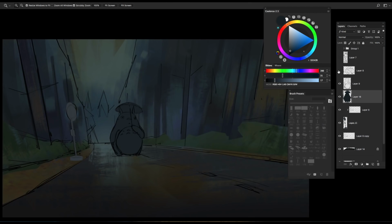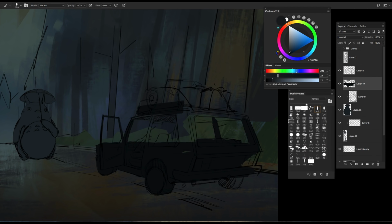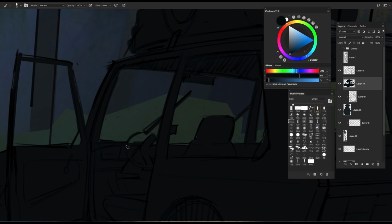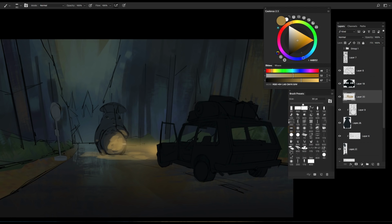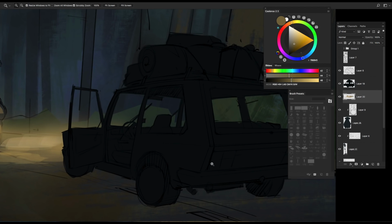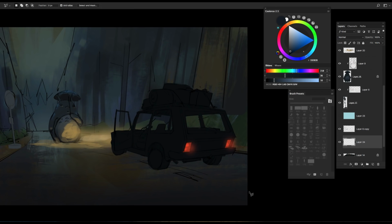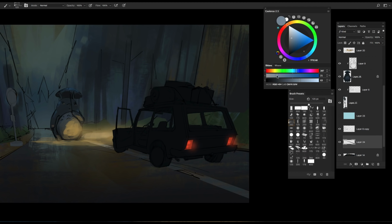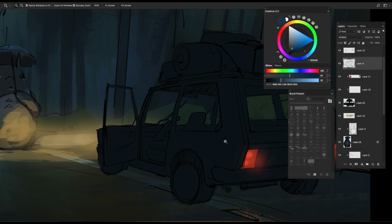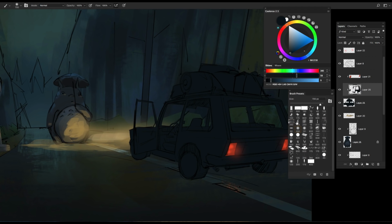So now what I'm doing is I'm blocking out each of the elements, like the car and Totoro, with a solid shape, and it's really great to have all of your main elements blocked out early on in the painting. That way you can see how things are going. So if you have the general shape and the general palette blocked in very early, it's easy to see where the painting's going before you start detailing and putting lots of effort in that, which takes a lot of time.